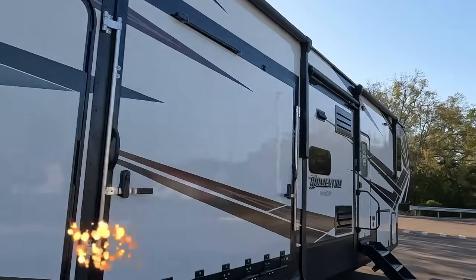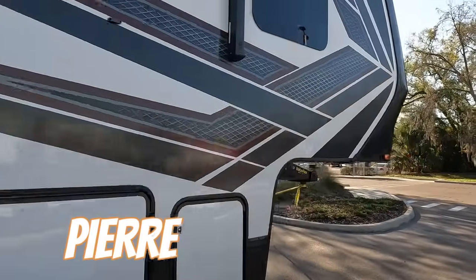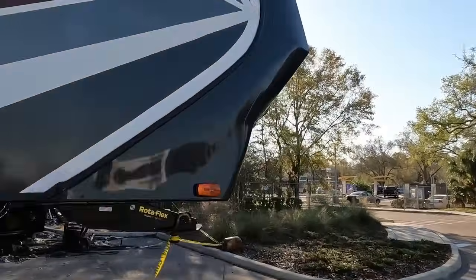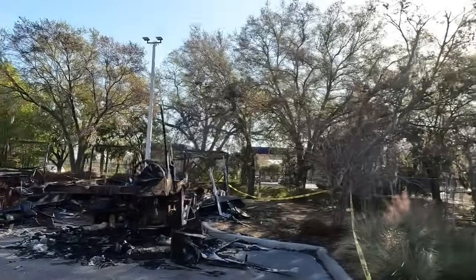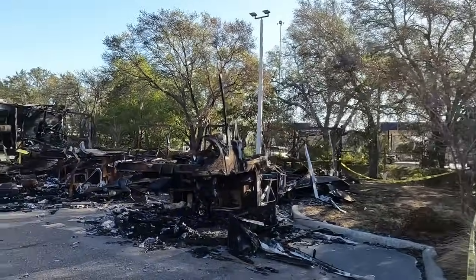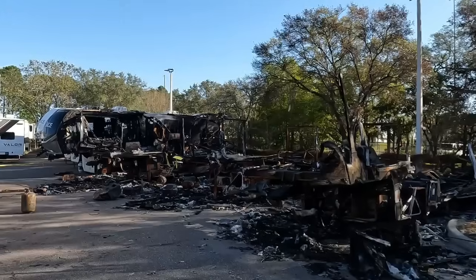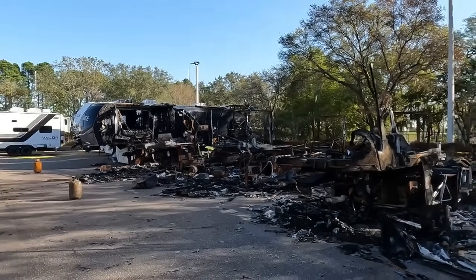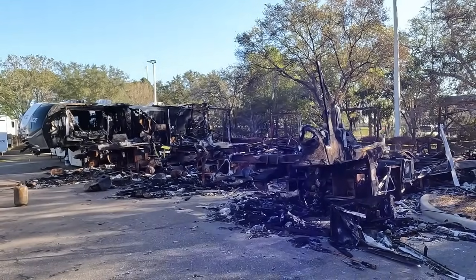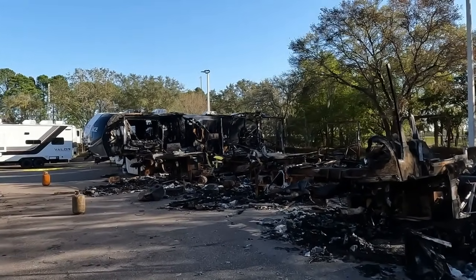All right, so you really think you don't need an inspection, huh? I'm just saying. We're just pulling up to a dealership where brand new units were parked, and this is what we find this morning. I know the third unit in was a unit we showed to a customer not too long ago. So you really think you don't need an inspection? Just being parked here, this is what can happen.